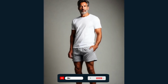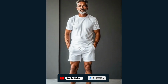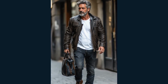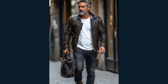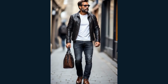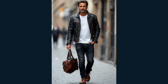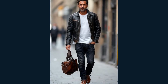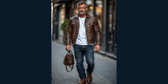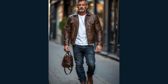Use strategic contrast. Guys who look expensive know that one elevated item can raise the bar for the entire outfit. A fitted tee under a luxe leather jacket? Now the tee looks designer by association. Add high-end shoes or a structured bag, and you create the impression that every detail was considered. Here's the rule to remember. Never let more than one item in your outfit be basic. If the shirt is simple, everything else should step it up. If your jeans are plain, your top and accessories need to balance the scale.